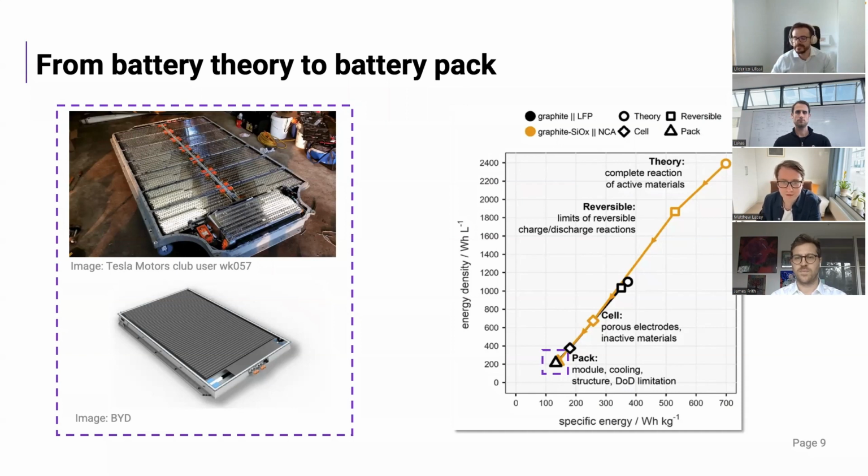One is that the LFP material is more reversible than NCA. You can use nearly all of the lithium with very little loss from the theoretical case. And more significantly, the pack is more volume and weight efficient because of the cell to pack configuration. So those two things mean that even though you start out with a theoretically inferior material in terms of energy density, you end up with a system level which gives you very similar performance.